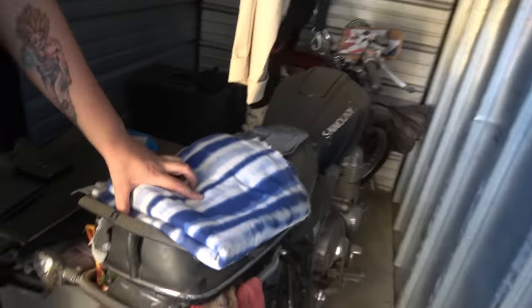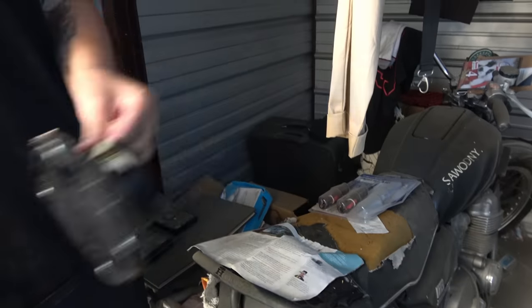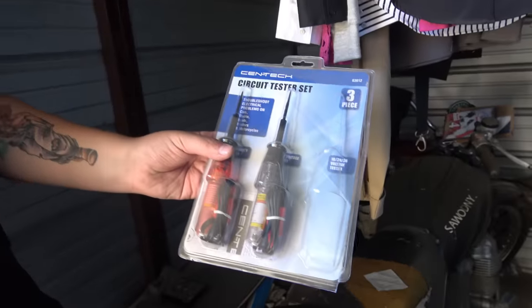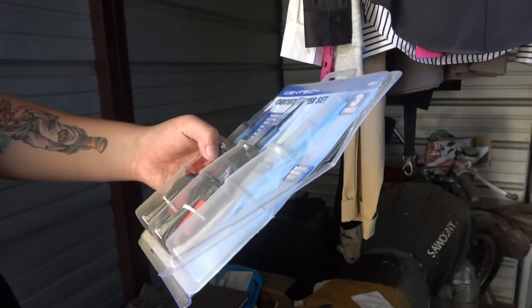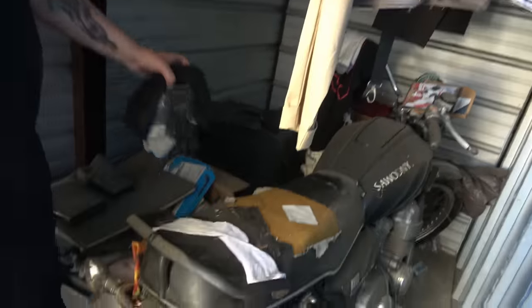This is a Honda bike. This is just a towel. What is this? A circuit tester set? It's missing one of them now. Think it has some value? No idea. Me neither. And some socks. This is just what I wanted to do with my Saturday.